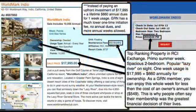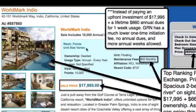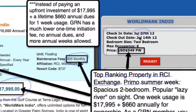Here's another fantastic resort in Southern California called the Worldmark Indio. Worldmark is one of the leading timeshare brands. And what you'll see on this reseller website is a 1-week annual usage of $17,995 plus $55 monthly in maintenance fee. This is a top ranking property in the RCI exchange. RCI stands for Resort Condominiums International Exchange. It's a premium summer week. If you look, July 7th through July 14th, a 2-bedroom unit.